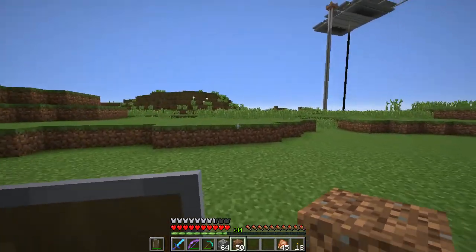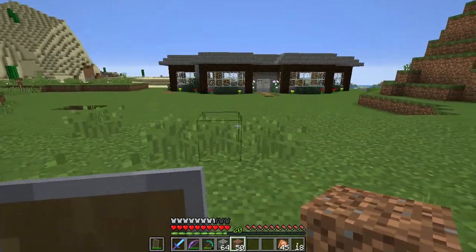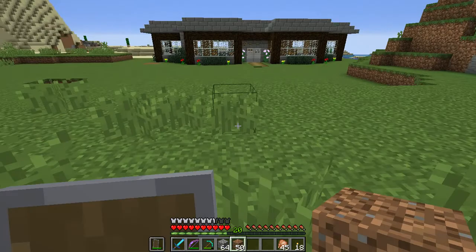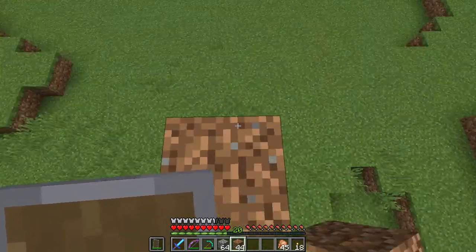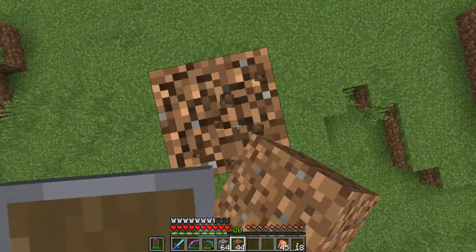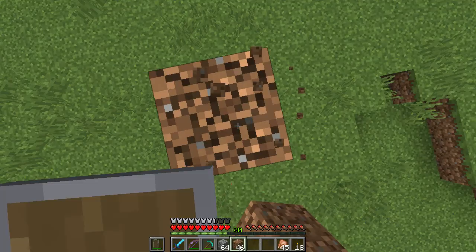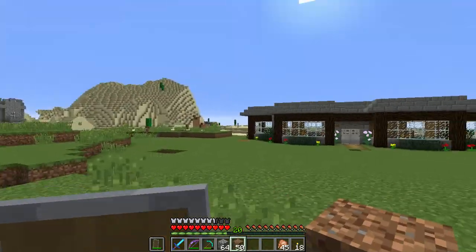So I think if we come over here, right here, I think is almost exactly where I took my screenshot. Oh, we got a while still. Never mind. We're not going to sit here forever. But I hope you guys like it. I think it actually looks pretty good.